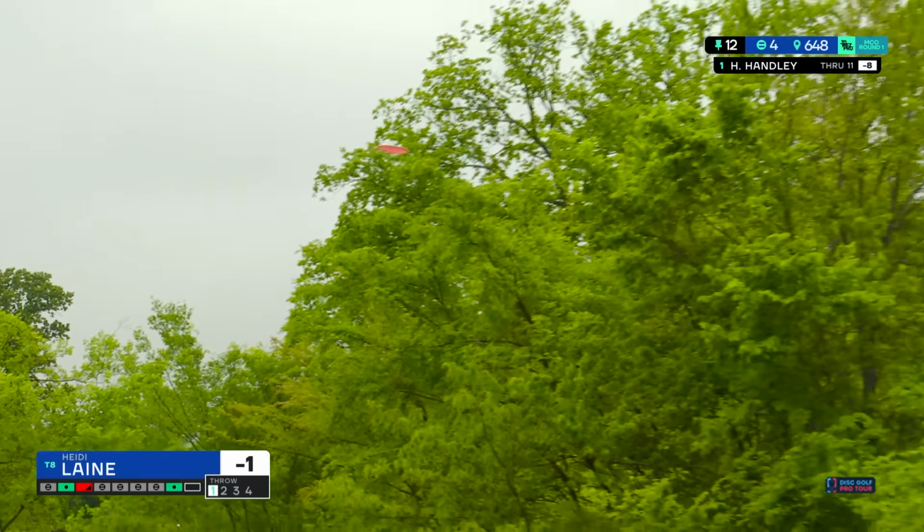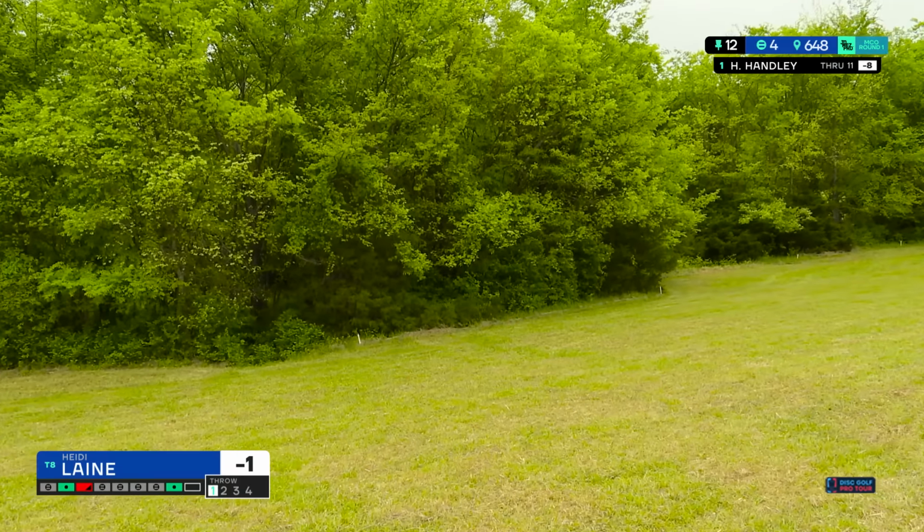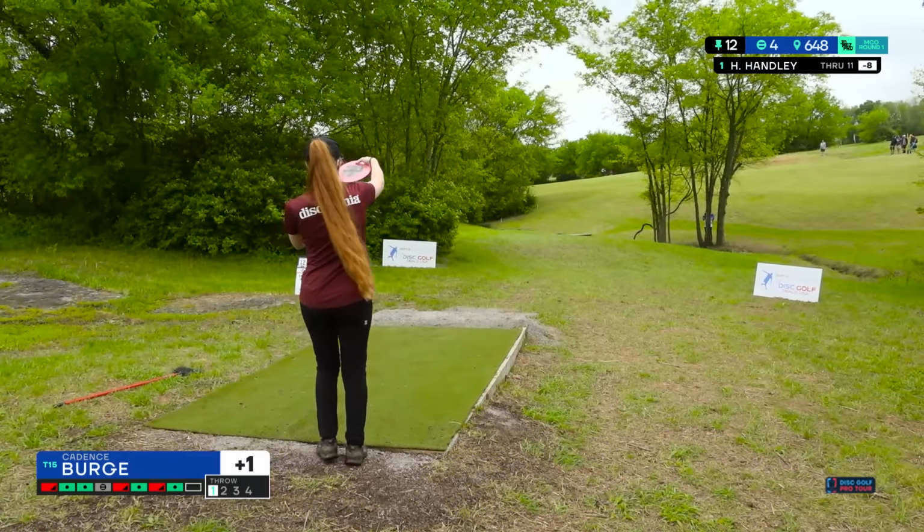Heidi, looking for that to flip up. Yeah, it's fading too much. It looks like it's going to be out of bounds, but deep. So par is still reachable. Possible. Yeah.